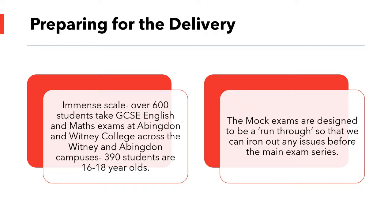So the mock exams are designed to be a run through. So we did that prior to the exam. So before Easter, we had our mock exams, and that gave the students an opportunity of knowing what happens on the day, where they go, having an experience of if they're sitting their exam in the sports hall or if they're going into a smaller classroom. And some students with other access arrangements might be in a room with an invigilator by themselves. So it gave students an opportunity to experience that, and it also gave us an opportunity, after missing the last 2 years of actual exams, to iron out any issues before the main exam series. So we're now confident that we're well prepared for our summer exams starting.